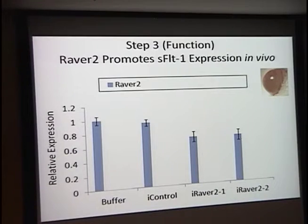So when we did the injections into mouse cornea, we saw, first of all, that injection of a control plasmid did not result in significant change in Raver 2 expression, but injection of two different siRNAs targeting Raver 2 resulted in about a 30% knockdown of Raver 2 expression that was reproducible and statistically significant. So that's great. We were able to knock it down in the cornea.